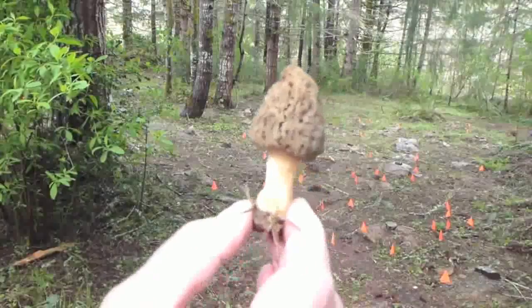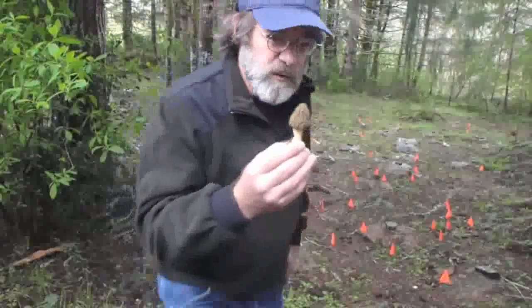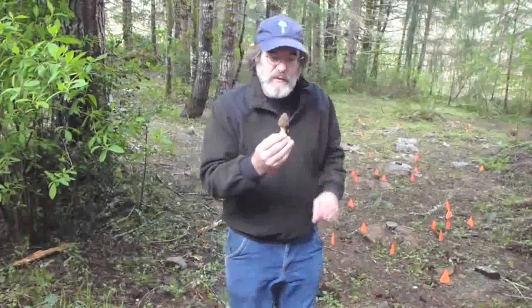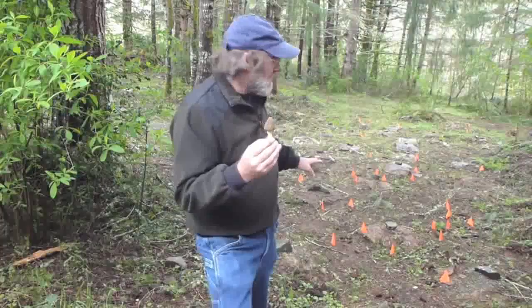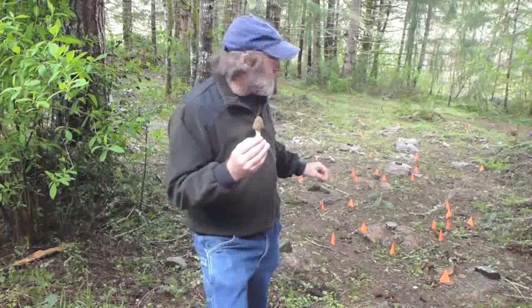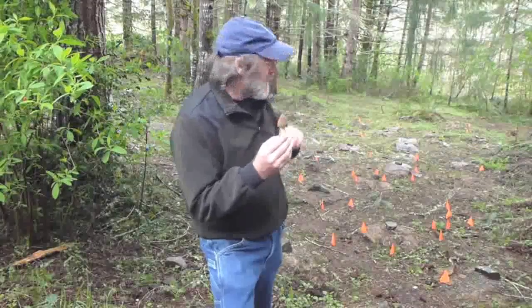This is a morel. Morels are some of the most delicious mushrooms in the world. And this morel is quite unique because we're growing it. We planted these morels in August, and now it is mid-April. And every little flag indicates a morel fruiting.